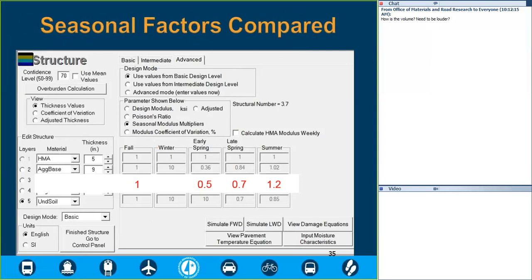So again, I mentioned that historically we built in these seasonal factors in MnPave, a dozen, 15 years ago, and they're showing here the existing aggregate base. Those factors are 3, 6, 8.84, and 102.